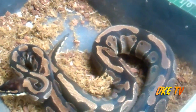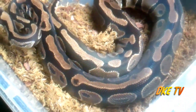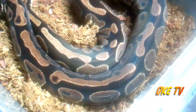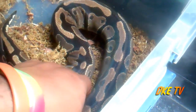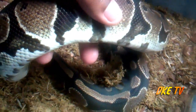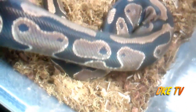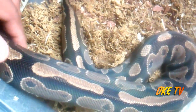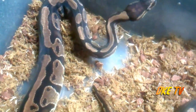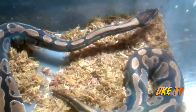But mainly I got her because she's a big normal female, and I love how dark she is. You can definitely see that she has some black pastel in her. She is an amazing looking snake. I love her blushing, and the patterns on her are just amazing. She's just gorgeous, and like I said, well started, and I will have no problem getting her up to weight for breeding. So that's just the best thing about it.